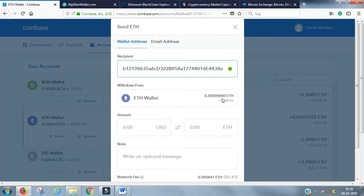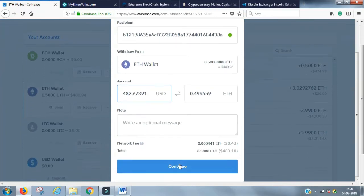I have half an Ether available. Amount. I'm going to send max. I'm going to send all of it. Why is it not showing a half here? But it is because there's a small fee from Coinbase to send it. Note, I don't need that. I'm just going to click continue.